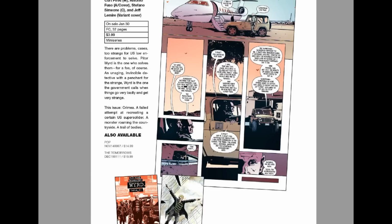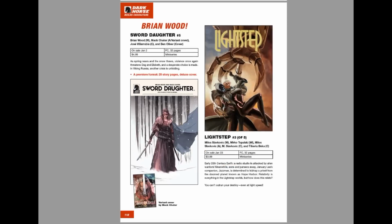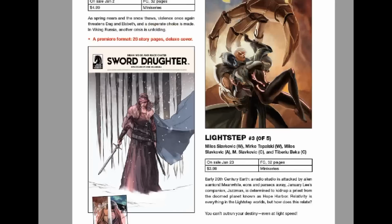Peter Weird is one of those who solves them for a fee, of course, an unaging, invincible detective with a penchant for the strange. Weird is the one the government calls when things go very badly and get very strange. This sounds like a lot of fun, so I figured I'd throw this on there. Like I said, it sounds like fun. Grab it. Next one that I want to spotlight.